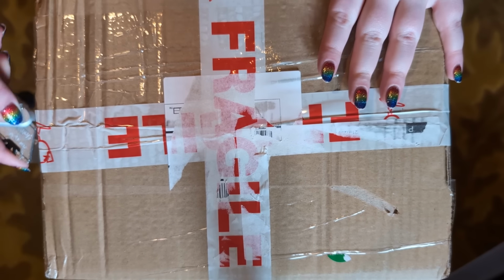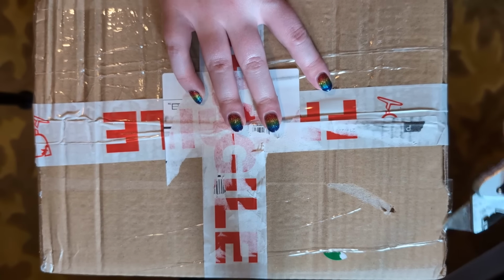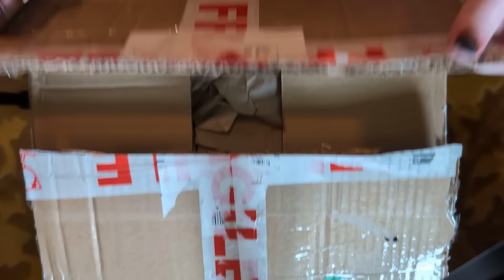I honestly don't really remember what's in either of these parcels. I've had this one arrive a bit ago, I want to say a couple of weeks maybe, and I do not have a good memory. What does the green dot mean? I wonder what that means. Oh, I think it's just bubble. Let's just tear into this.